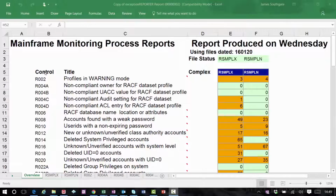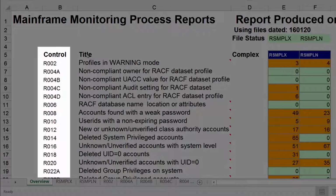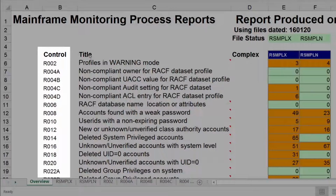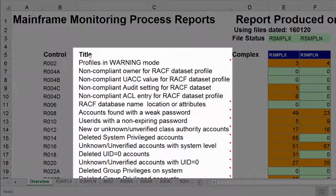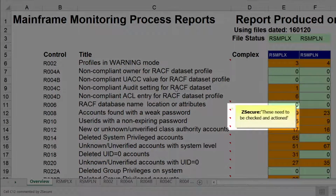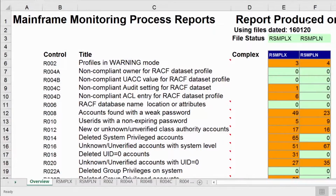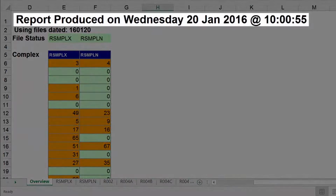As we can see in this example, the reports appear as traffic light exception reports, making issues very easy to spot. The first column in the report is the control column, showing the unique control name for each of the reports. The title column lists the reports that the user has chosen to receive reporting on. A red triangle in the top corner of the report title displays the additional comments for the reviewer, and the date and time of when the report was produced is clearly labelled.